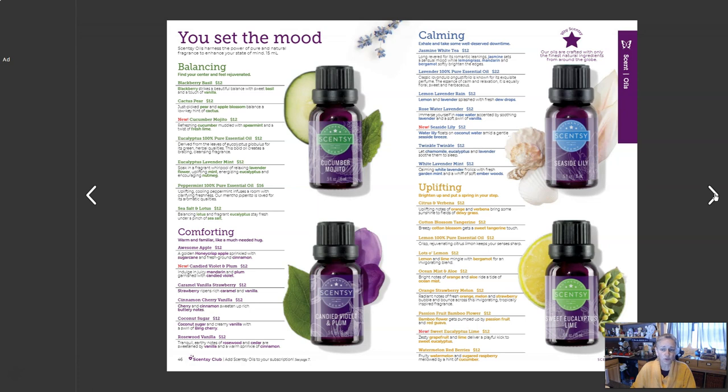All right, we have one new oil per category. So we have cucumber mojito for balancing. We have candied violet and plum for comforting. We have seaside lily for calming, and we have sweet eucalyptus lime for uplifting.